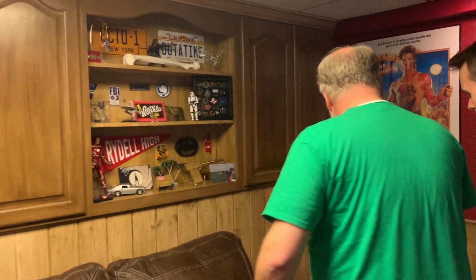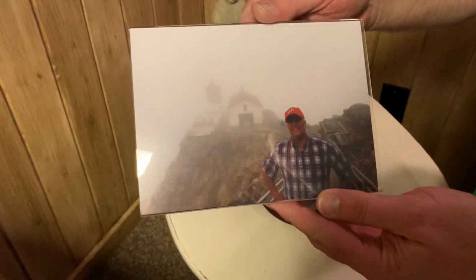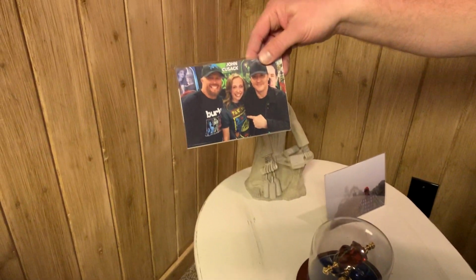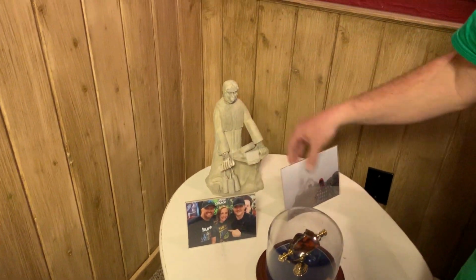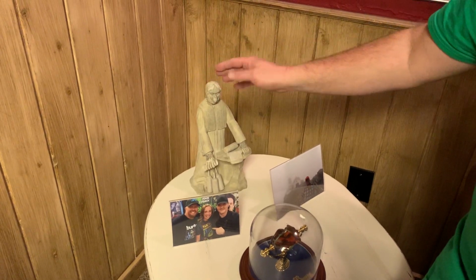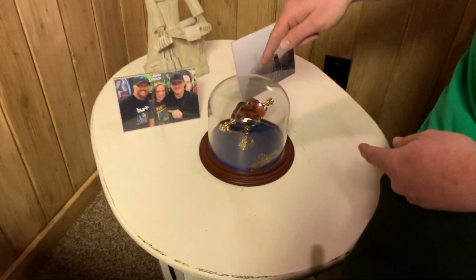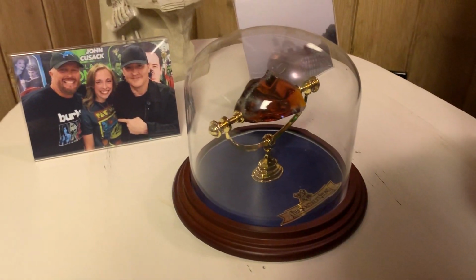And then over here, you can see we've got a picture of me at the lighthouse from The Fog. Very cool. The original location there. And there's Emily and I and John Cusack. Here is the lawgiver, Ape Shall Never Kill Ape. This is obviously a small replica; in the movie it was giant. And here is the Sorcerer's Stone, that's right, from the Harry Potter movies. And up here we got the Golden Gun.